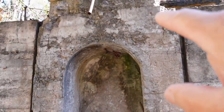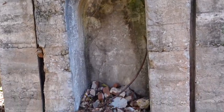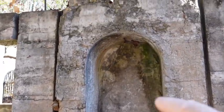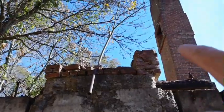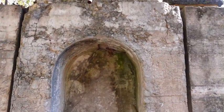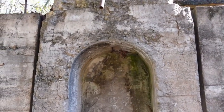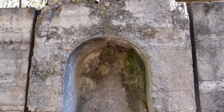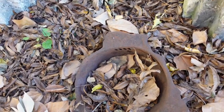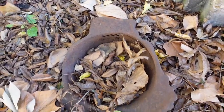I can tell this is probably where a boiler would have been in the basement. Of course, the smokestack is gone. You see where the pipe went up and tied in. That is probably something that would have been added in the late 1800s, early 1900s before it burned. And that is all that's left of an old cast iron sink.